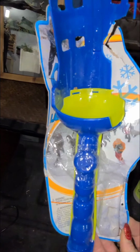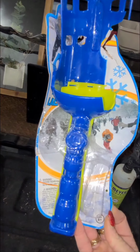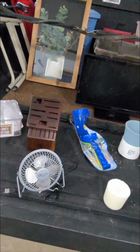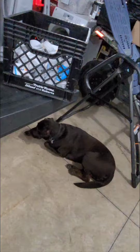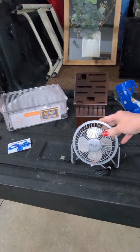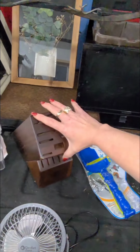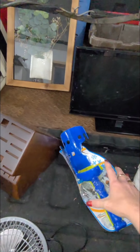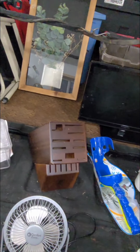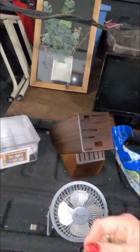Then this is broken on the side, but I will be able to still use it to play B-A-L-L. I can't say it because he's out here, but with them. A little fan, just a mini little fan. A knife block. I was really needing one of these because I have so many different knives. I'm not too keen on the color, so I'll probably take the color off and restain it.